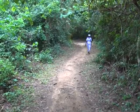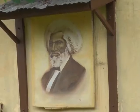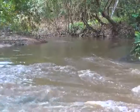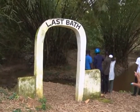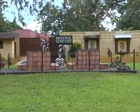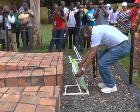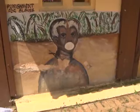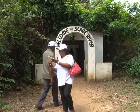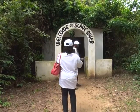19th centuries. The relics, including some of the sites like the Slave River down a winding footpath, the place of last bath for slaves before shipment, and the ancestral burial sites where the remains of erstwhile slaves were reburied, are still very much intact. These are just some of the awful reminders of man's inhumanity to man.